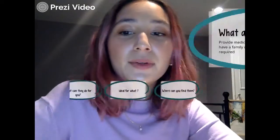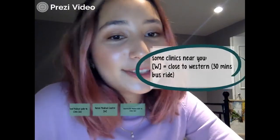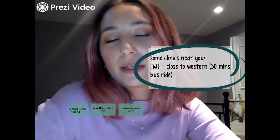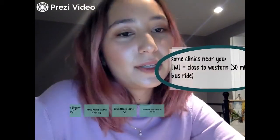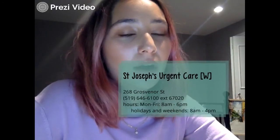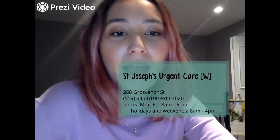So now we're going to go into some walk-in clinics in London. I actually called each one of these clinics, and when they have a W beside them, that means they're close to us here, roughly a 30-minute bus ride. The first one is St. Joe's Urgent Care, which is on 268 Grosvenor Street. It's kind of a messy name to say. And here's their phone number, their extension and their hours.